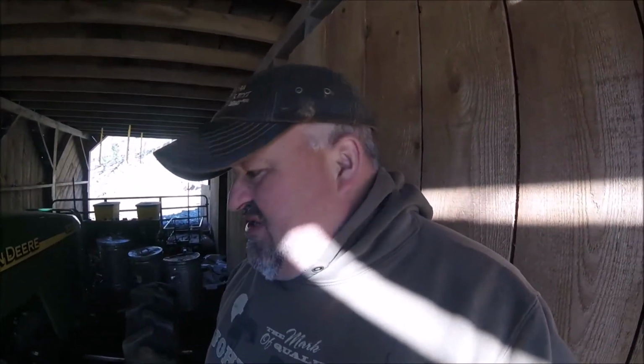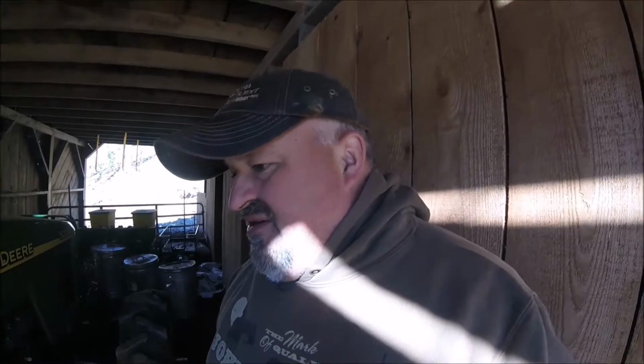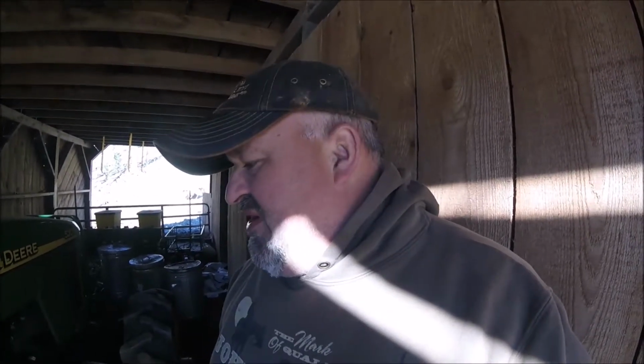Wintertime has shown back up for us here in western North Carolina. It's low 30s, bright, sunny, clear, with a cold north wind. It's supposed to be down in the lower teens tonight and be cold the remainder of the week.